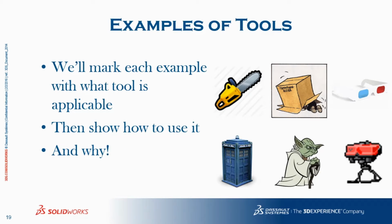Okay, so now we're going to go into examples of our tools. We have these 6 icons right here. I've got this little 8-bit chainsaw with the blue screen effect that didn't work, so I just left it. I've got Calvin and a transmogrifier. I've got the reverse 3D glasses.